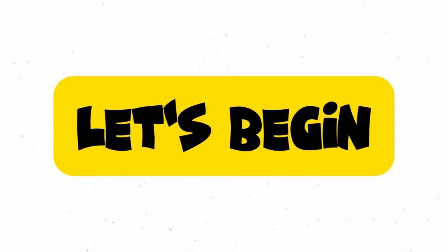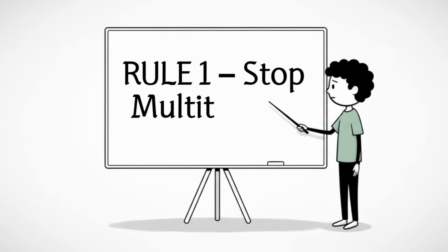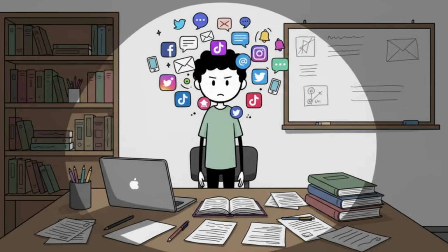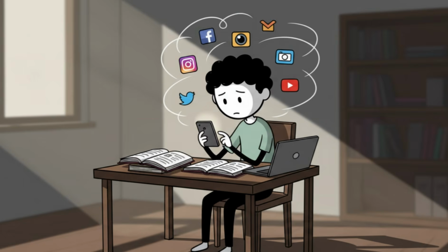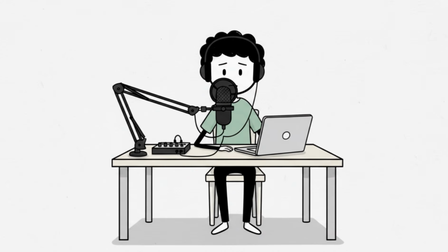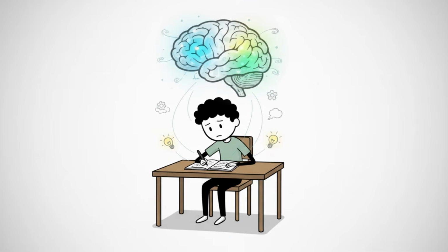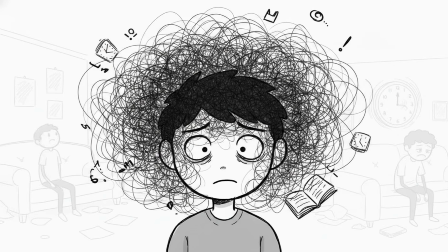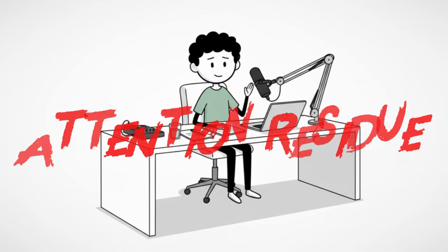Let's begin. Rule 1. Stop multitasking. The biggest enemy of fast learning is multitasking. Many students believe they can study, check WhatsApp, listen to music, and reply to messages, all at the same time. But the truth is, your brain cannot focus on two demanding tasks simultaneously. Every time you switch tasks, your brain needs extra energy to refocus. This is called attention residue.